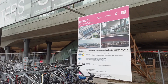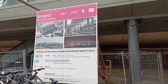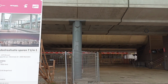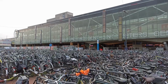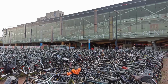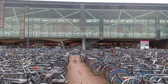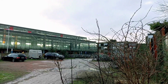Project Gent St. Pieters began in 2006. And now, 17 years later or something, it's still going on and still not completed. Project Gent St. Pieters is a building project which will expand the station at the back to cope with the 60,000 or so travellers that use it every day.